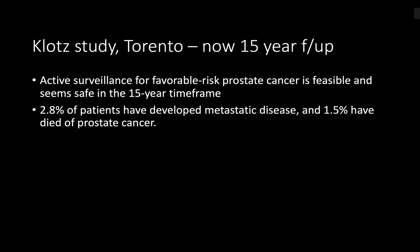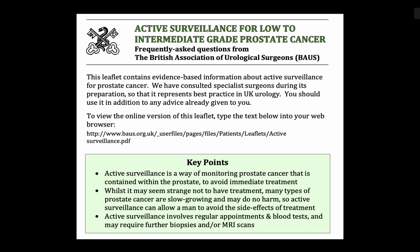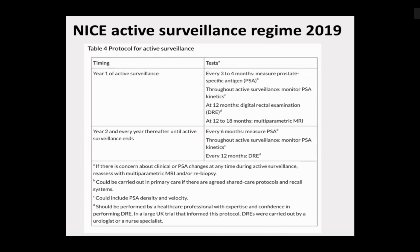So the main evidence at the moment comes from the PROTECT trial, where men with localized prostate cancer are randomized to either active surveillance, radical prostatectomy, or radical radiotherapy. In the active surveillance arm, the overall survival at 10 years was 98%. However, over the 10-year follow-up period, there was a 21% chance of progression of disease in the active surveillance arm, and also an 8% chance of metastatic disease, and 53% of patients required radical treatment.